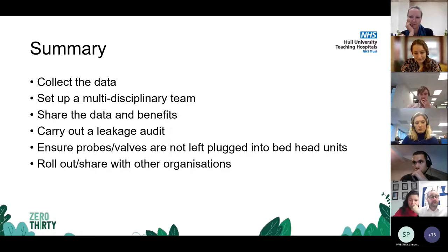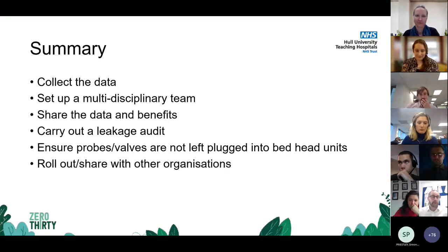So in summary, I think it's really important to collect the data, having that data to be able to evidence it. When you set up that multidisciplinary team, you can then share that with them, show them why it needs to be done, and then work through the toolkit, carrying out the leakage audit in a methodical way.